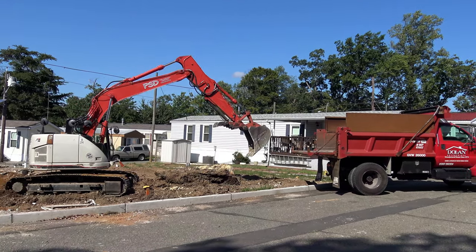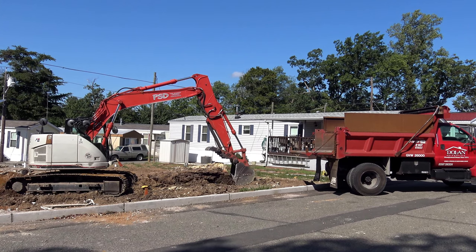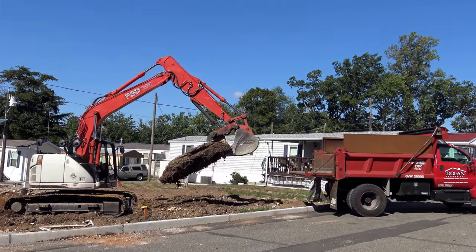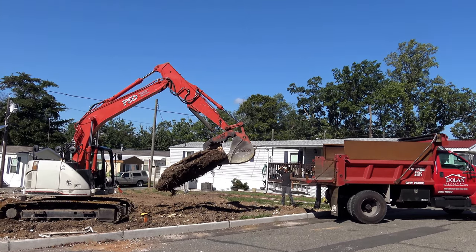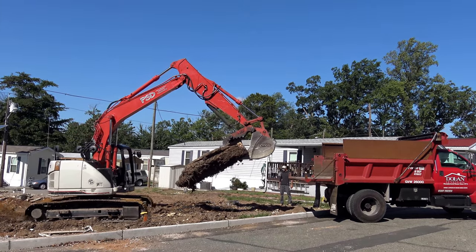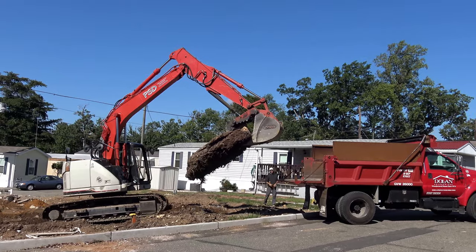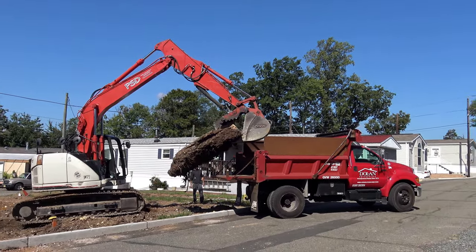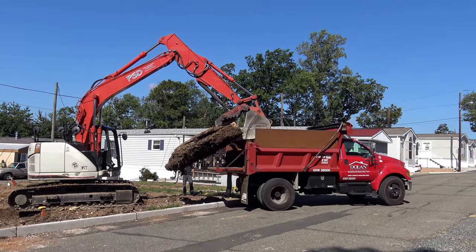You could have your 4 and 5 year old sons watch this. They would love this. Look at that age-old tree trunk. No, tree stump that they dug out of the ground. Oh my gosh, this is awesome. Little boys love watching this sort of stuff.